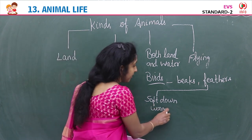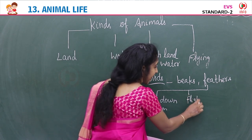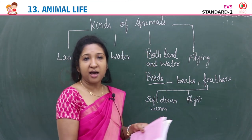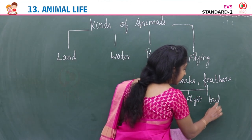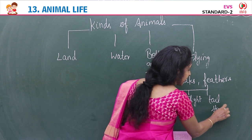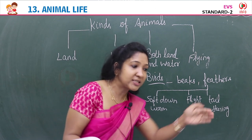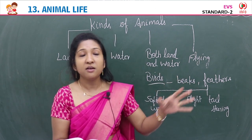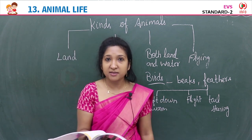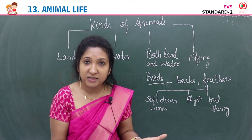Keep them warm. Flight feathers help them to fly up in the sky. Tail feathers help them with steering. Steering means to control the direction, which allows the bird to twist and turn and fly. Yes, to balance, that is tail feathers. So birds have feathers, and different kinds of feathers are there for birds to fly.